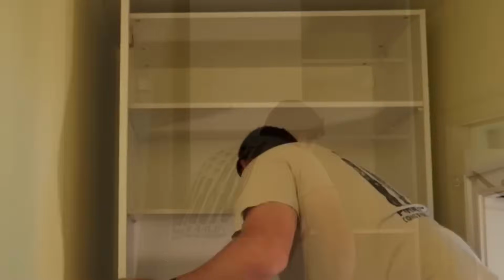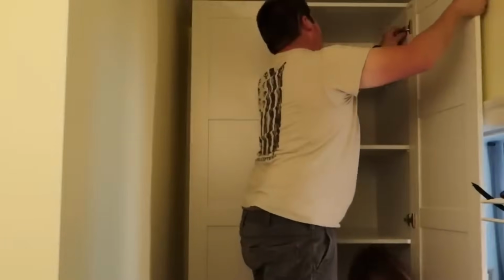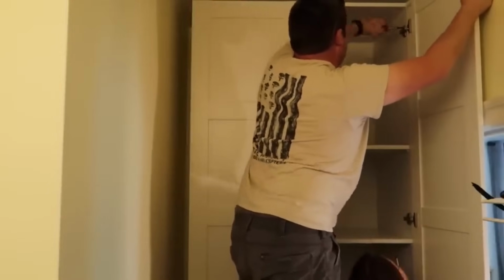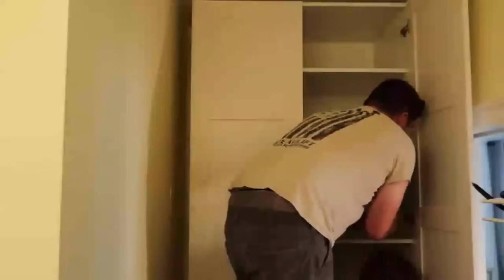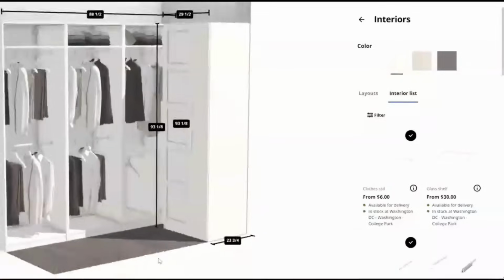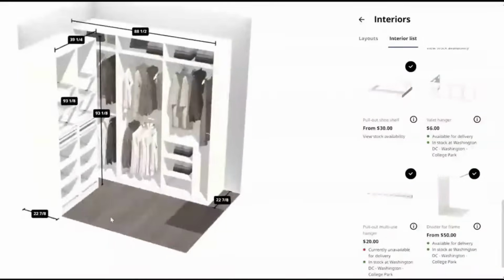We wanted to maximize this little alcove because we don't have any linen closet or any sort of closet in our bathroom or extra place to store linens, hence the linen closet. So we added this PAX system on top of the air return box, and then we kind of left it as is. This past fall, I decided to hop on IKEA and design out my dream closet space.